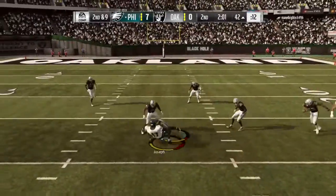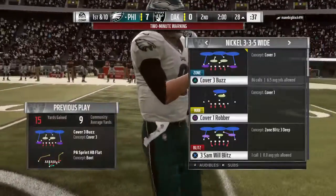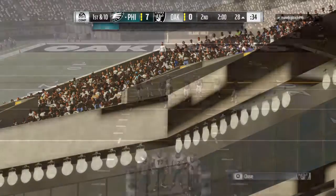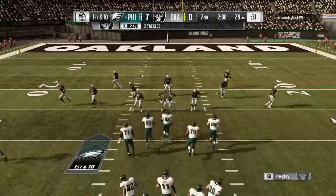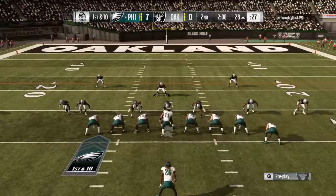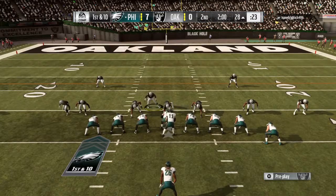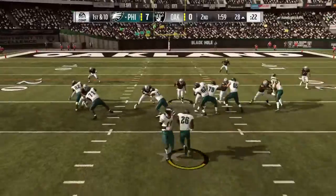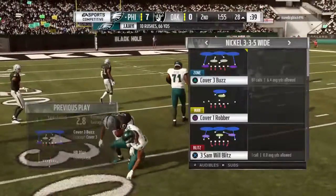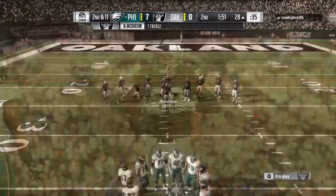Got some real estate inside the 30. Wide open receiver complete. 2 minutes to play here in the first half. We'll come back to Oakland after this. This is Ajayi. And he'll lose yardage here, going down back at the 28. That's going to go as a loss of a yard, and it'll be second down.